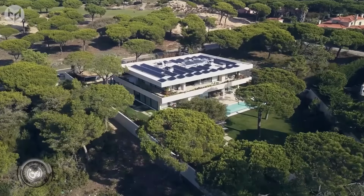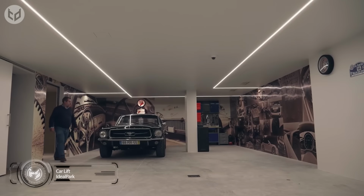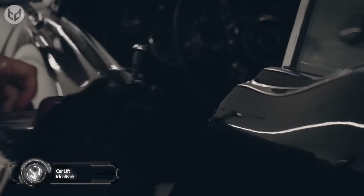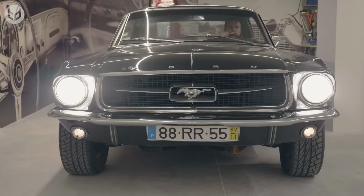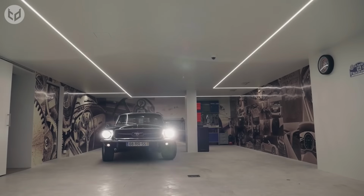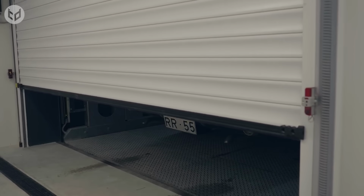Along the Caxias coast on the west side of Lisboa and inside the Sintra National Park in Portugal is where you'll find our next ingenious garage. Although you'll have a hard time spotting it from the outside. That's because this garage was designed to be kept hidden and concealed from view, as not to disturb the gorgeous natural landscape that surrounds it.